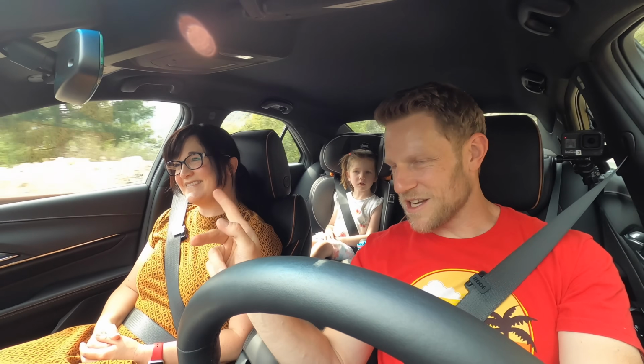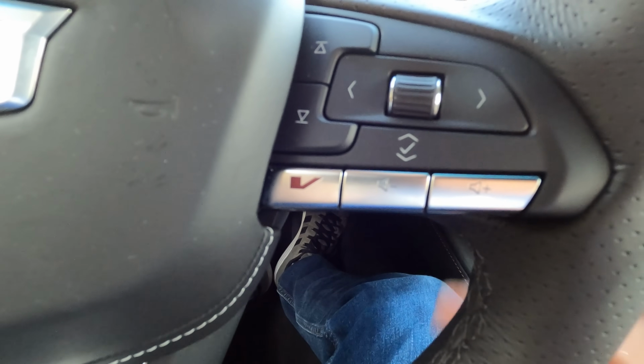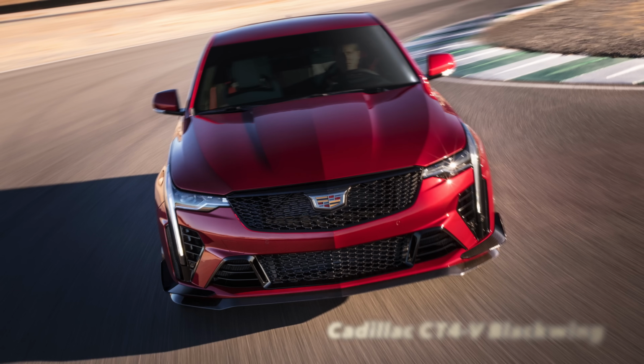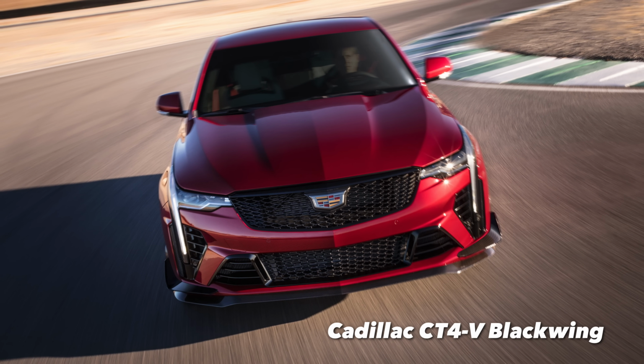But briefly, because your daughter's not feeling well. Even though there is a V on the steering wheel, this is not the ultimate expression of V. That V belongs to the previously mentioned V Blackwing.